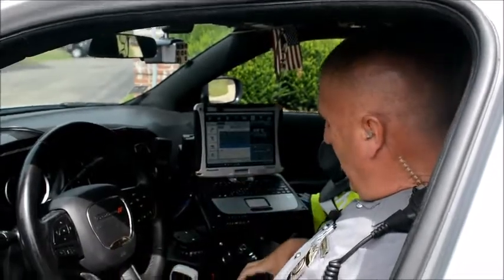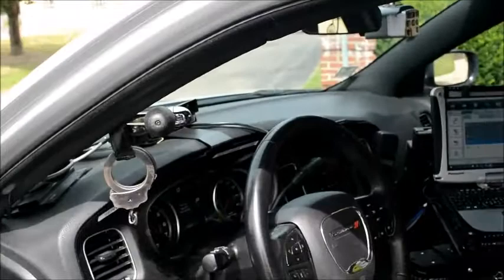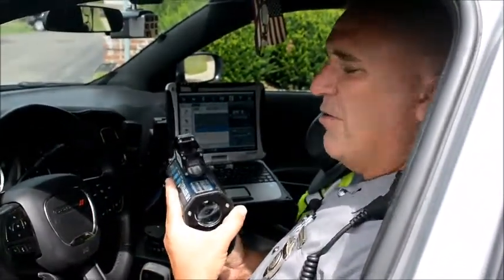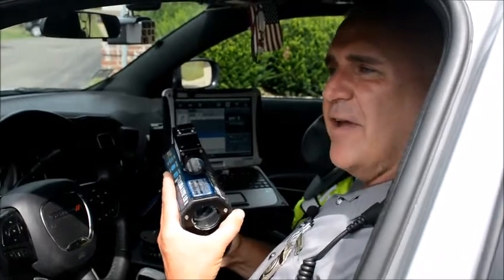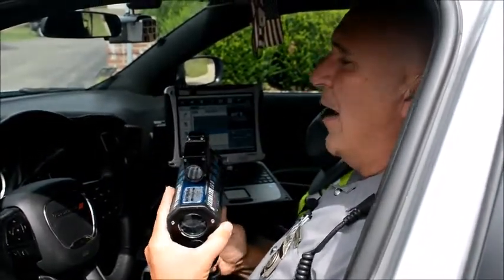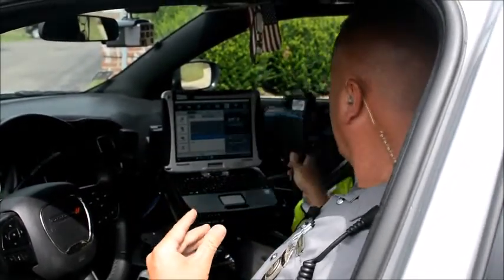We have our light bar. We have our radios. We have our radar. We have our laser. The radar and laser are used to check speeds of vehicles. We also use the laser during crash investigation. We can use it for measurements of distance. It helps us to be able to do a lot of different things, not just check vehicles for speeds.